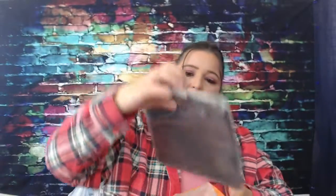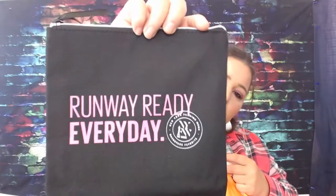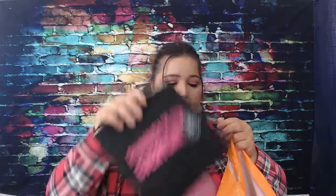So the first thing is I got a couple of free samples from Ulta that I'm excited to show you guys whenever I was there. One of them is this really cool makeup bag. It's just got a little zipper, and it was a little free product. So let me go ahead and open this up so you guys can see this. And it says, "Run ready every day." How cute. And just a little zipper. And then it's all nice and pink inside. So this was just a free sample.